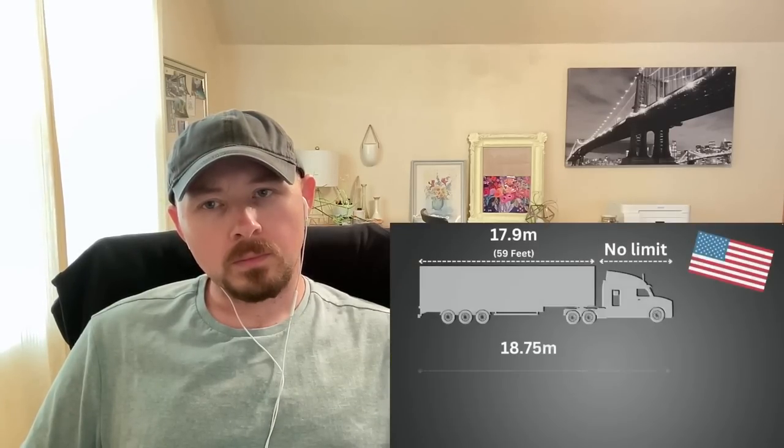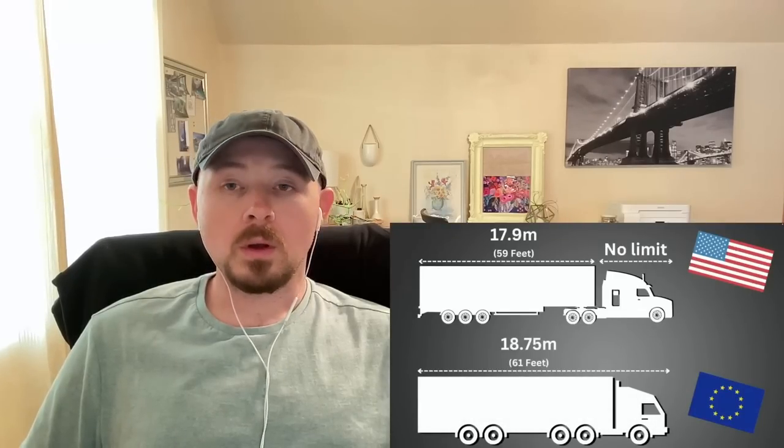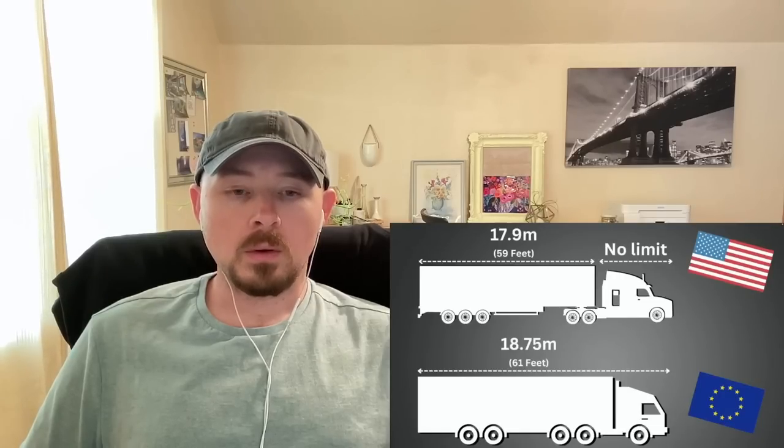Stricter regulations in Europe make for different trucks. For starters, a European semi-truck can only be 18.75 meters, or about 61 feet. Some countries have some exceptions, but generally that is the rule. Because of these restrictions, European trucks have to be as short as possible so they can tow more cargo.